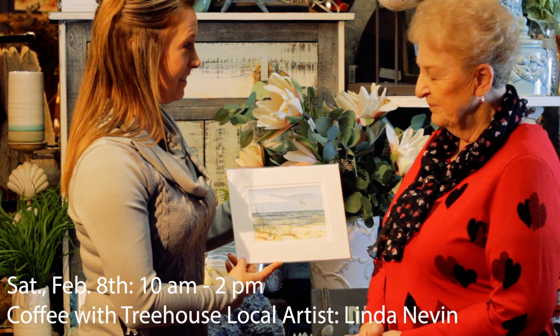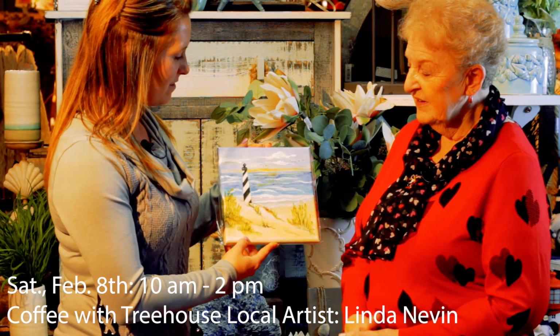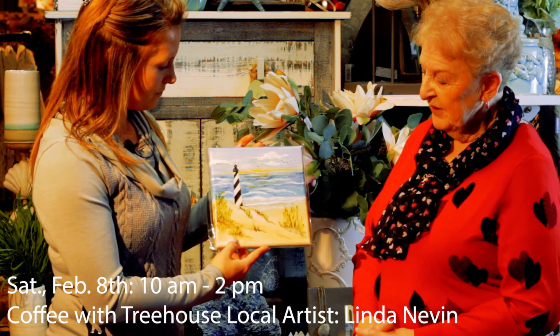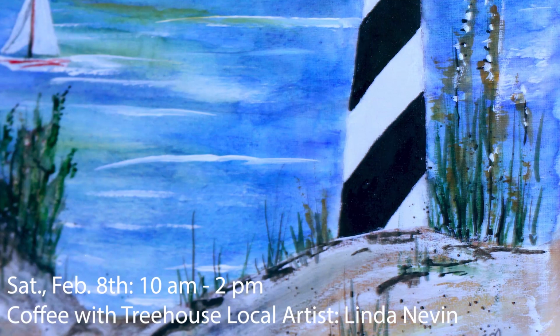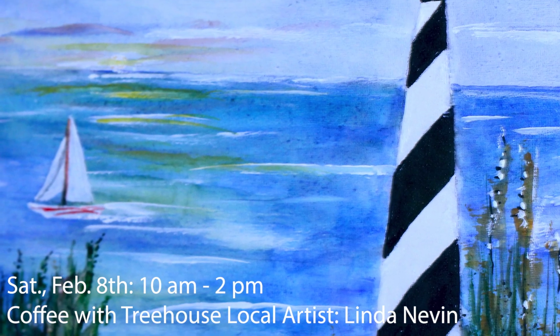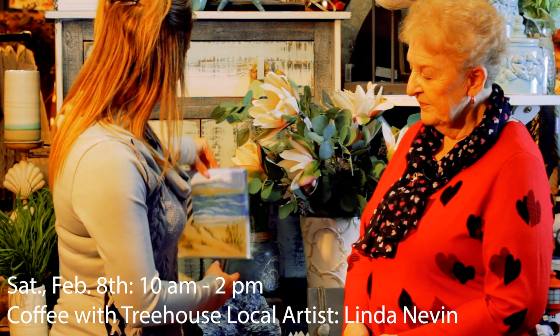Looked gorgeous. Thank you. This is the Cape Hatteras Lighthouse. We visited that when we were down there, and I did my rendition of it. I love to do them. They're fun to visit, and they're fun to paint. It turned out beautiful. I love how the waves and even the clouds really stand off of the canvas. It's just beautiful. Thank you.